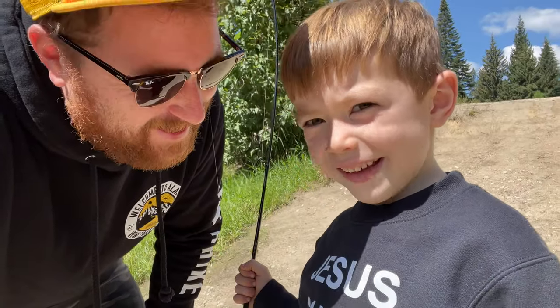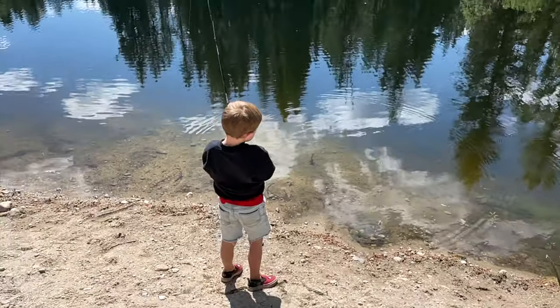So we just got to the spot. It's a little pond area, a little fishing hole. It's super nice out here. So we're gonna put the poles in and see what happens. You ready for this? Yeah. You gonna catch a fish? Yeah. Let's do this thing.